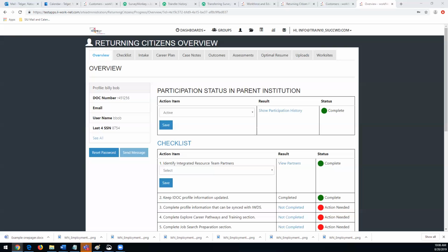So the three local areas that are involved are 13, where the Kewanee Life Skills Reentry Center is located in Henry County, and then also there's a reentry program for adult females at Logan Correctional Center. Not everybody at Logan Correctional Center is in the reentry program, but there's a cohort there, and that is in local workforce area 20. It's in Logan County, just north of Springfield.